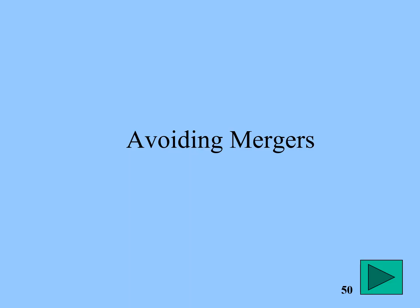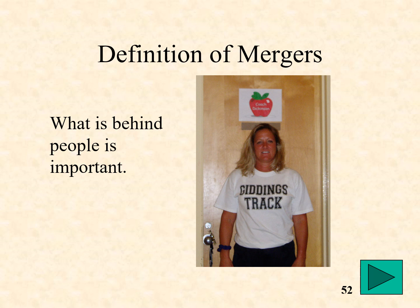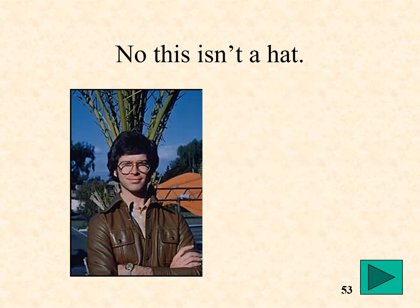How do we avoid mergers, which means they could become clutter? Mergers are when a background interferes, gets in the way of the subject, actually ruining the subject. So what is behind people is very important. Before you click that shutter, you have to think first. Think before you click. Pause before you post. Now, that is not a hat. That's not a headdress. That's a palm tree. So that's a merger. You have to reposition yourself.